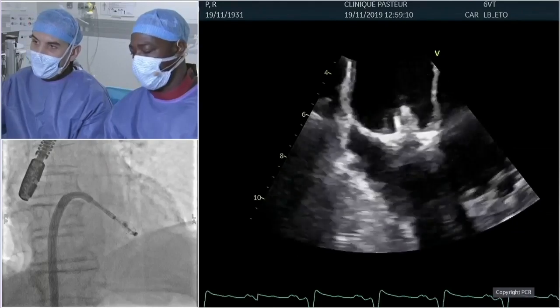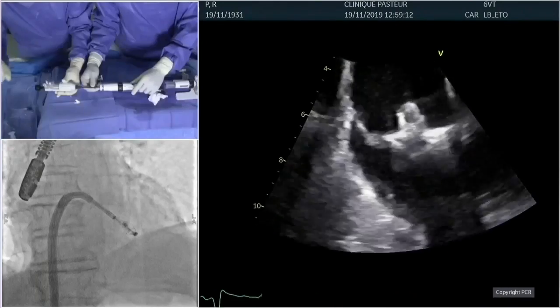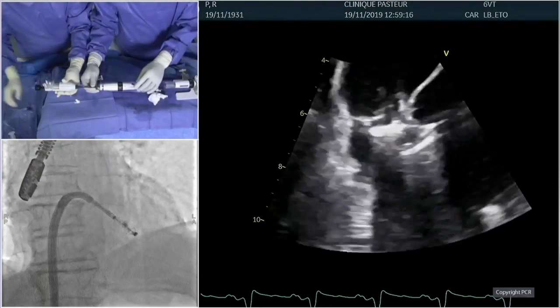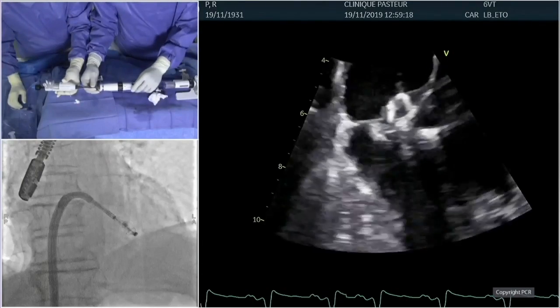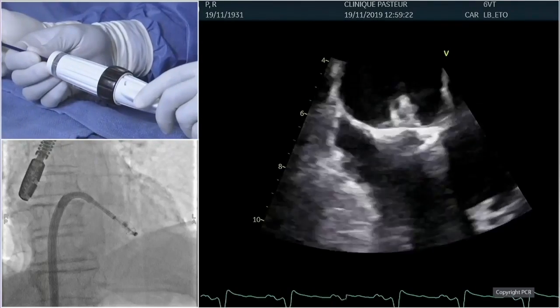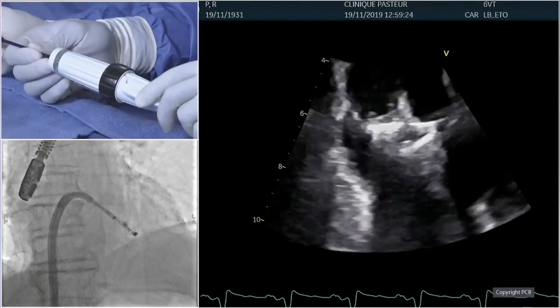What we see is that maybe we miss a little bit of perpendicularity of the posterior leaflet on the posterior paddle. So maybe you could go a little bit more posterior. What do you think? So just like that. And pull a little bit. It's better.